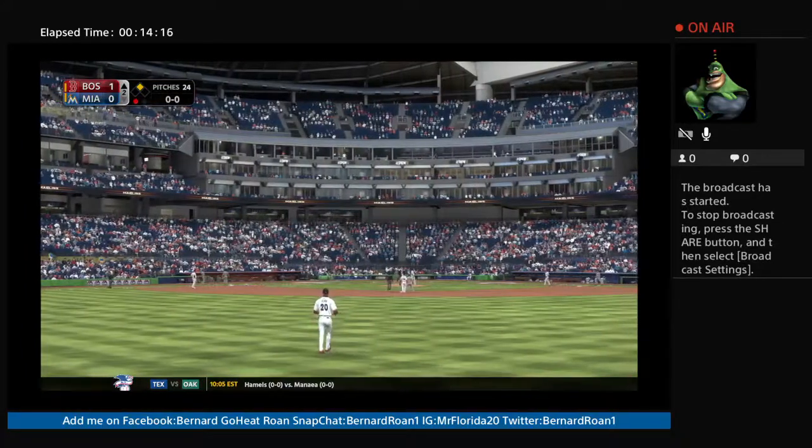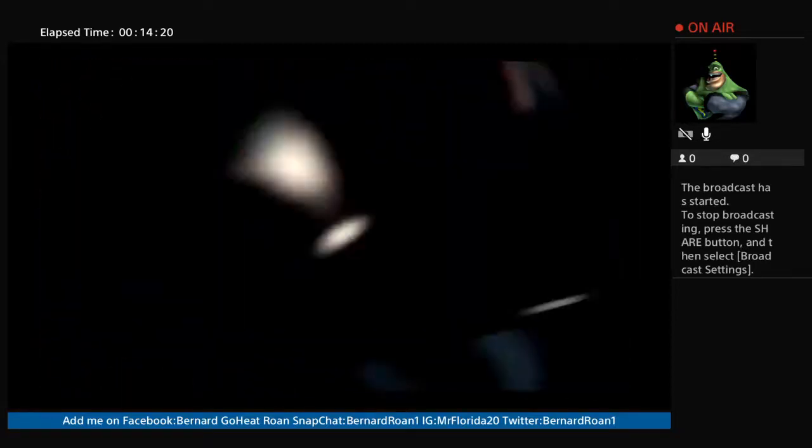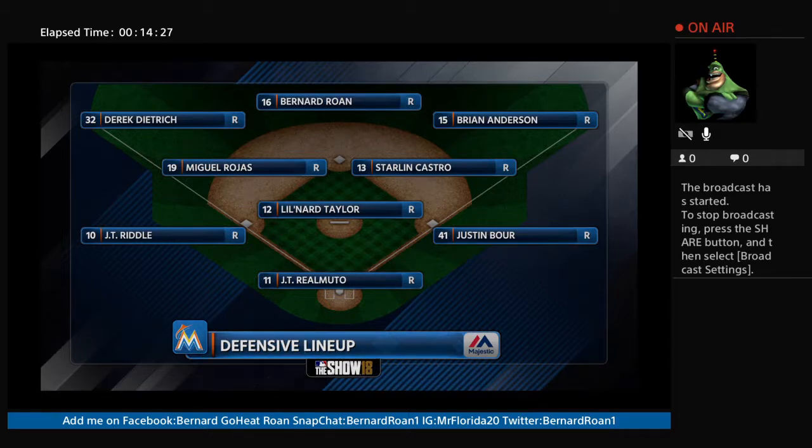All right, here's the defensive alignment for the Miami Marlins. And surprisingly today, the best arm resides out in center field. This guy's known for his range. We get it. He can go gap to gap. He's got an accurate arm. But I'll tell you what, you won't see many guys trying to take the extra base on him. He has got an absolute cannon out there.